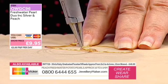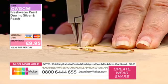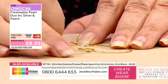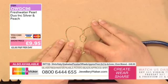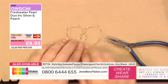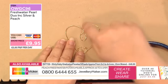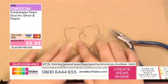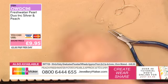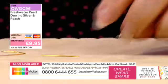And it really is that simple. It just takes a bit of time to make sure you're getting it even. And there you go. And that's how you did that bottom frame there. How easy was that? And then to have the bail is just a piece of straight wire. I'll let go of that now because you've seen how to do that. And I'll just cut a small piece of wire. It doesn't have to be very long.